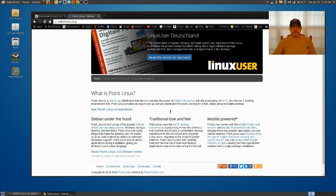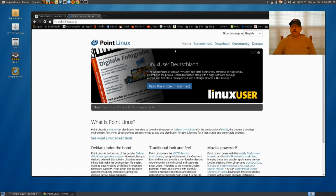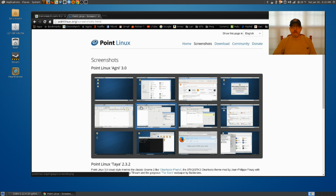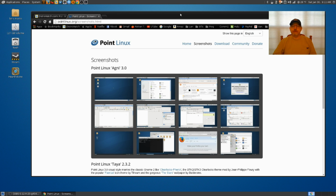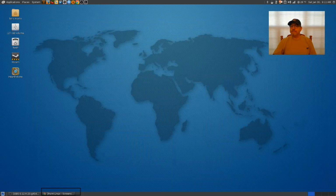I like the look and feel, and I'm going to get to the specifics on that. But as you can see from the screenshots, I like to refer to it as having kind of the Linux Lite look, except it's Debian. Now, if you're going to install it, I would install the 3.0. I believe they just had an update recently, but let's talk a little bit about Point Linux.